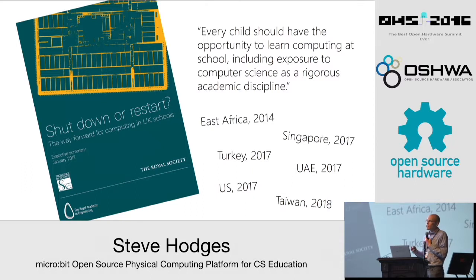So traditionally, computer science appeals to a particular characteristic of person. Like, I'm a bit of a geek, and when I was at school, I loved that kind of thing. But it doesn't appeal to everyone. We want to engage a diverse audience. And the other thing we want to do is give teachers the tools and the materials they need to help them.